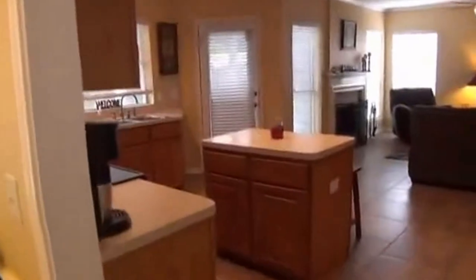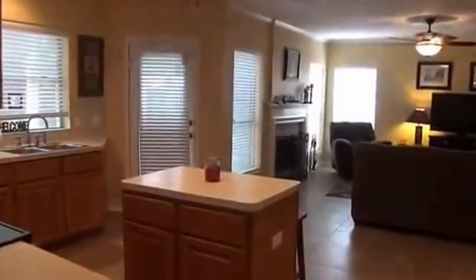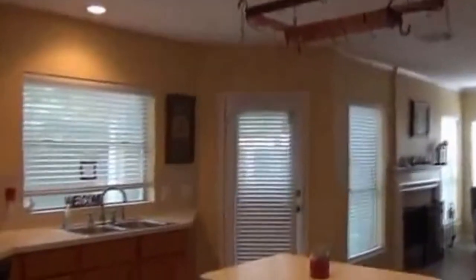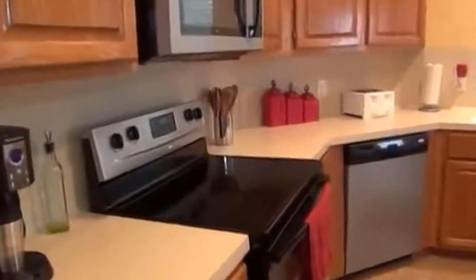We're going to the kitchen. Nice open kitchen with tile. Kitchen island. Recessed lighting. We got dual sinks and also we got a built-in microwave and flat top stove.